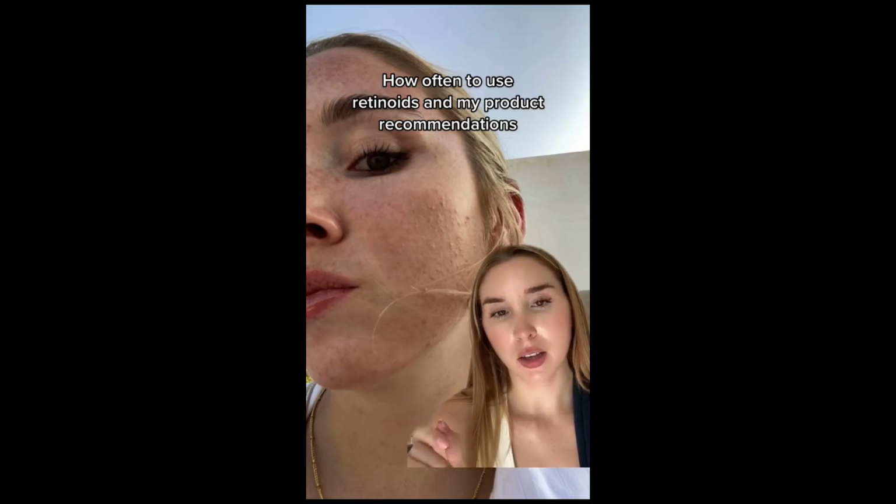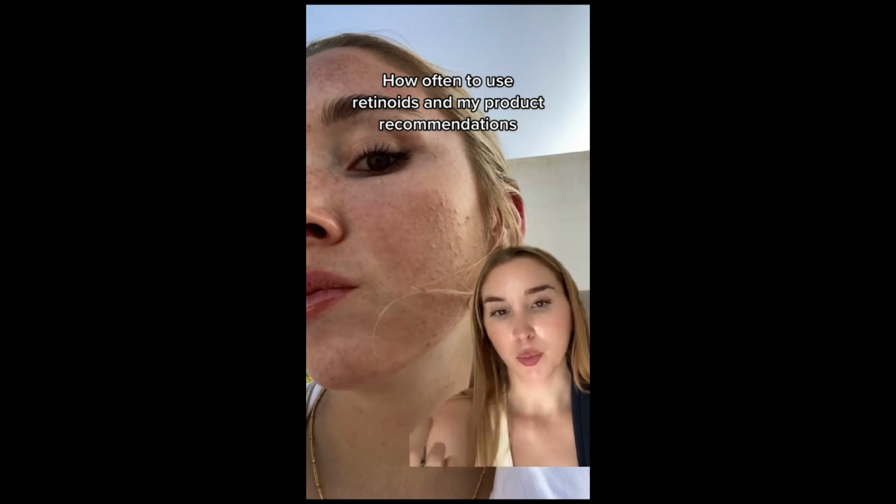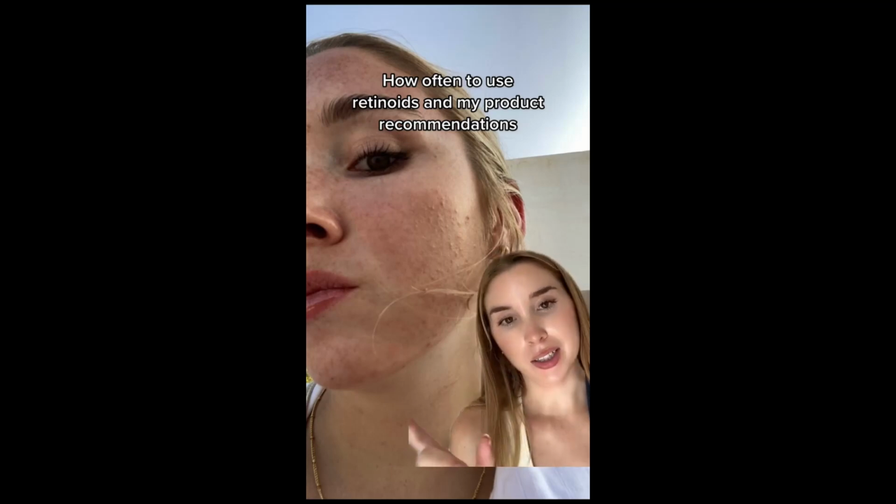The main thing that helped me get over the skin texture is a retinoid. Introducing a retinoid, you might have heard of retinol, that's a type of retinoid. But retinol isn't the only type of retinoid. So today I'm going to be answering some of the top questions that I get asked since I started documenting my journey from this skin to this skin and spilling all the tea on basically how to improve the skin texture if you have it.